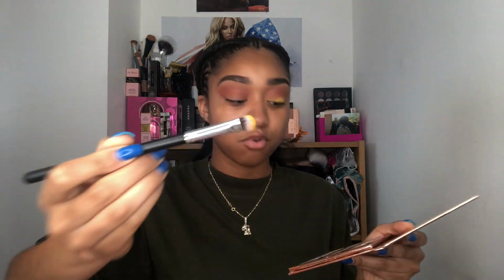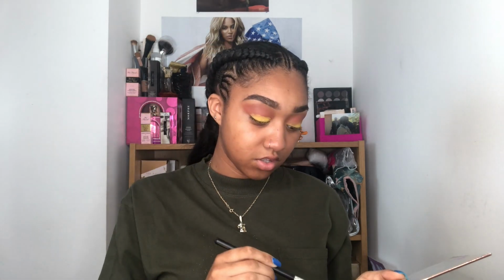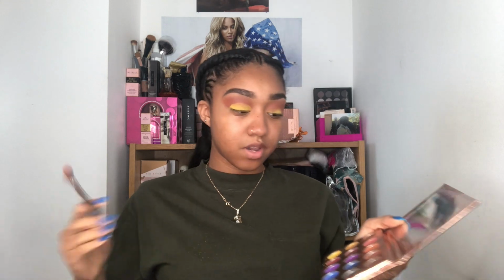Once that's in the crease, use a dense flat brush and go in with Canary Yellow, and she packed that onto the lid, just like that. See, look at that color. Then I'm going to go in with Brick again, just to blend it out. I'm getting a little bit of fallout, but I didn't get that much on that side. It's not that much fallout, so you could do it after your foundation as well.